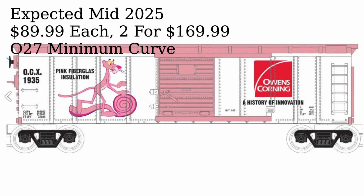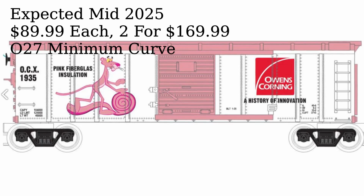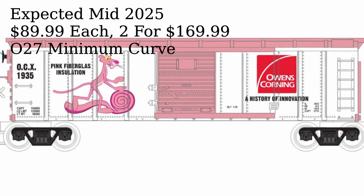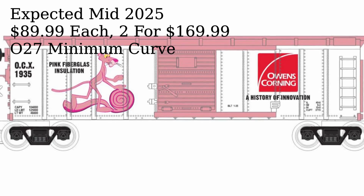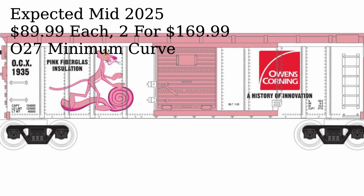How does pink insulation know how to keep you cool in the summer and warm in the winter? Well, we haven't figured that out, but we do know how it gets delivered from the factory to the store. These exclusive MTH Railking boxcars for the Metropolitan Division of the Train Collectors Association are the perfect method of transport. The cars are available on a first-come, first-served basis as the production quantities are already set. 1 road number is available in black and 1 road number in pink. Buy either one individually for $89.99 or get the 2-car combo for $169.99. Delivery is expected in mid-2025.